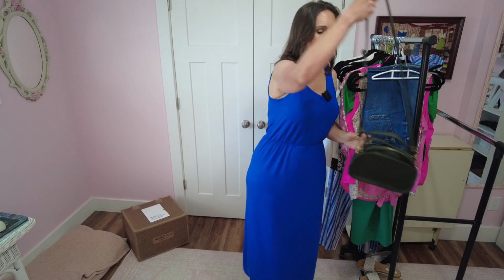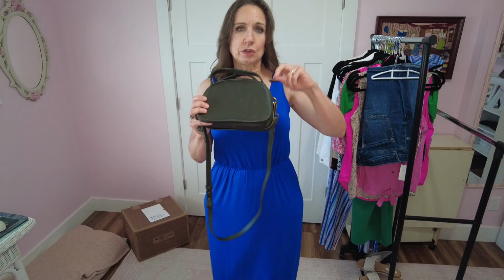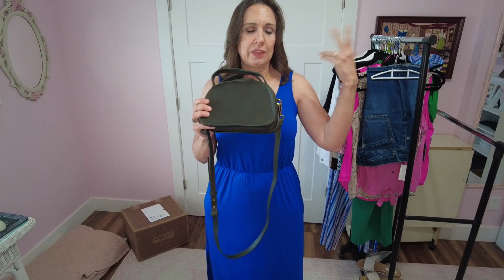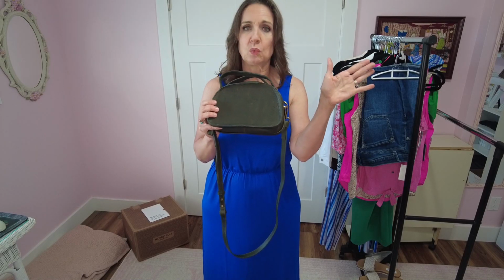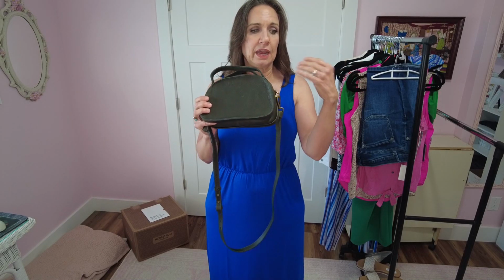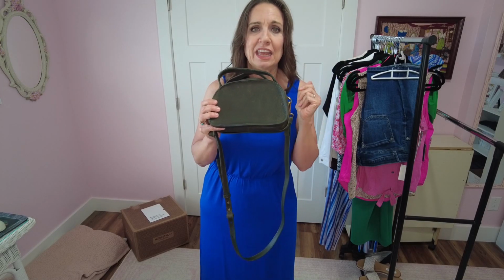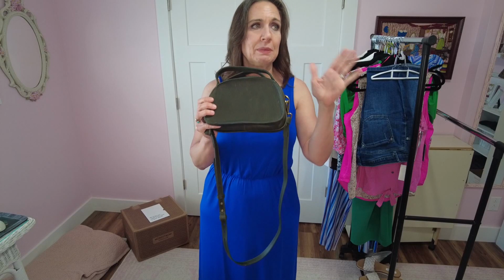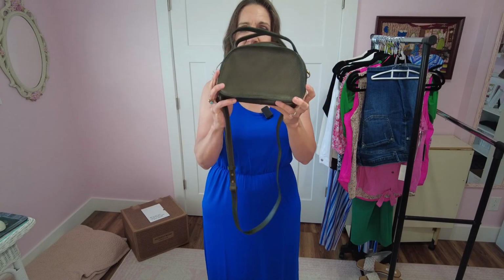Also, I got this little bag. I asked her to please include a bag for me that was $125 or less. I think it was my second Trunk Club unboxing. They sent me a beautiful House of Want bag. It was a patent leather, quilted. I absolutely love that thing, but the magnetic clasp keeps coming open. It's making me nuts. So I said, can you try and send me another bag? And this is what she sent.